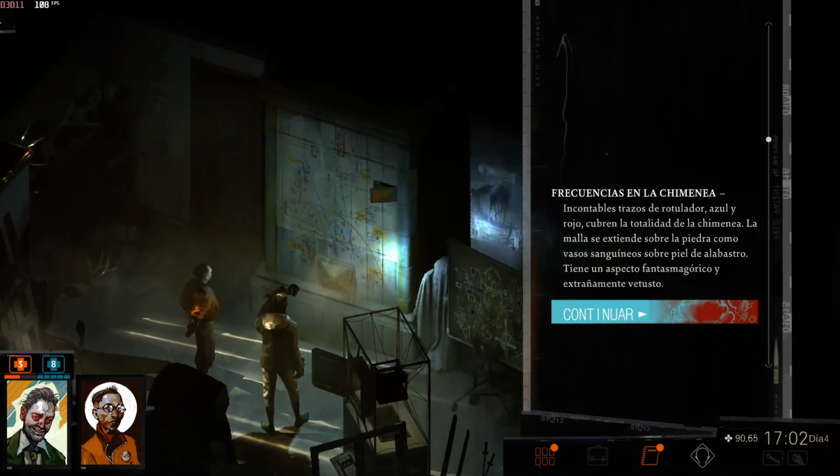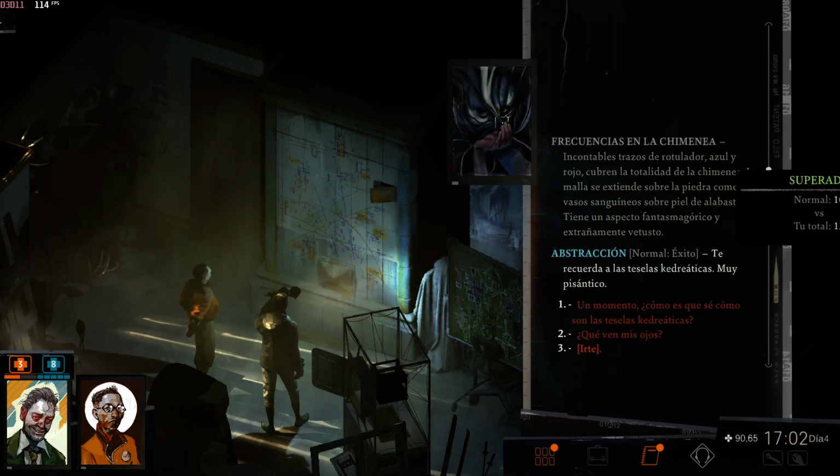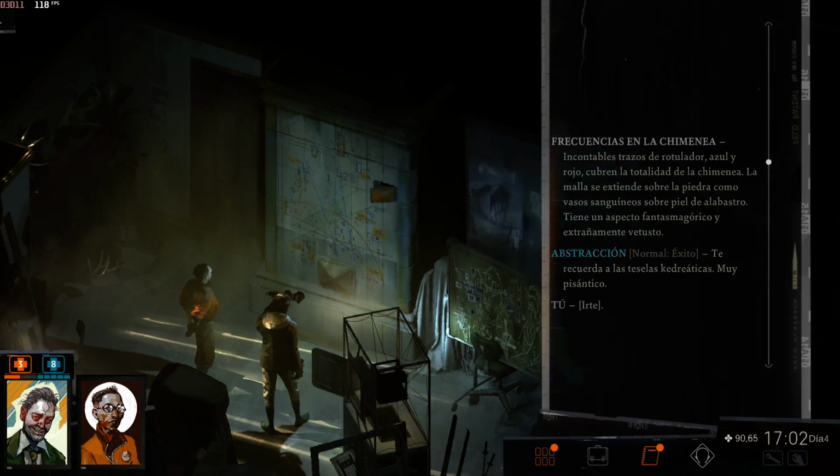This old fireplace is covered in lines drawn in blue and red marker, the mesh spreading over the stone like blood vessels on alabaster skin. It looks ghostly and strangely ancient. The whole thing resembles Kajran mosaic tiles.